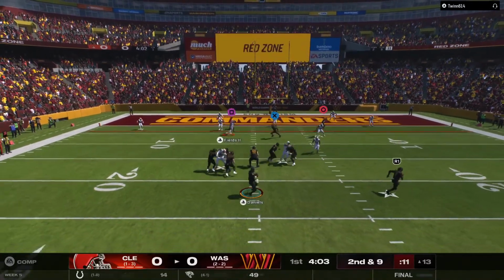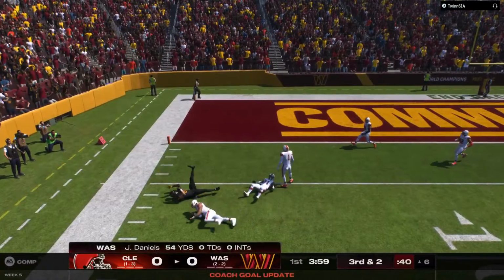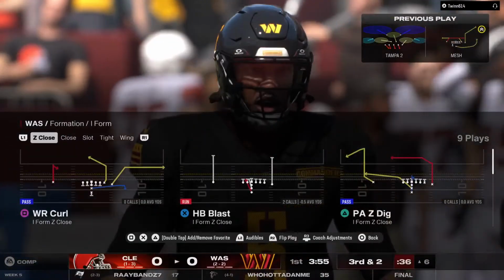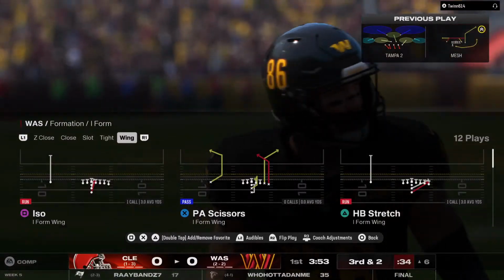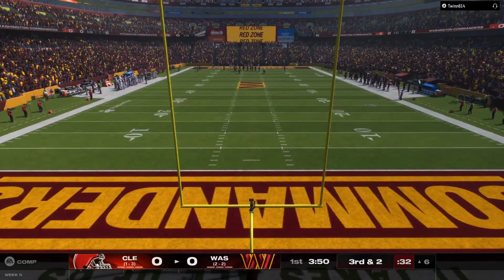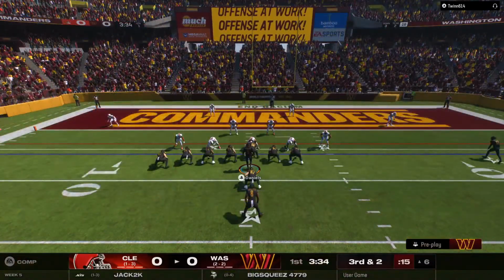Daniels looking to throw. This will be caught just inside the 10. They'll wind up getting 7 on the play, and that's going to bring up 3rd and 2. Well, safe to say the passing game has found a rhythm. He's now 4 of 4, but might need to be 5 of 5 to keep this drive going here as they face a 3rd down.